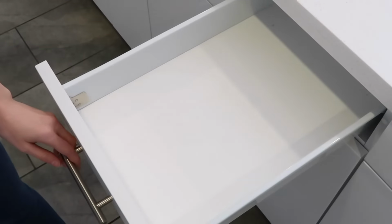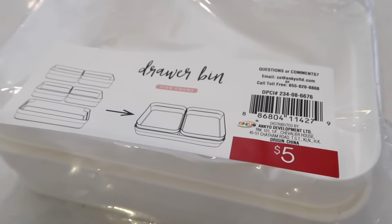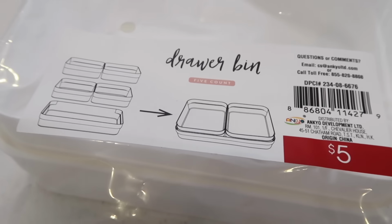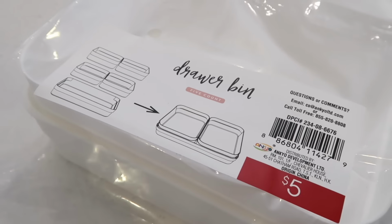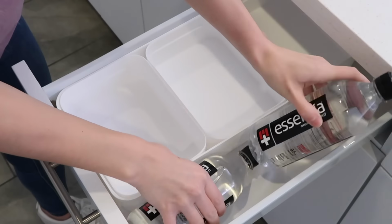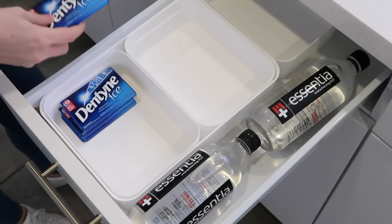I have this empty drawer in the island here and I just wanted to do something fun with it. So I'm going to be using these drawer bins. I also picked these up from Target in the Target dollar spot, $5 each, and it came with 5 of these little containers. So super great for just sticking inside a drawer and kind of rearranging it. But I'm gonna call this drawer the grab and go snack drawer.